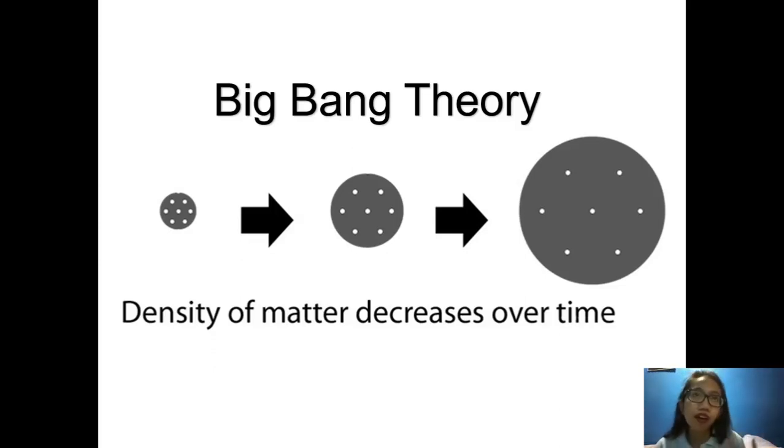So far, scientists have labeled the culprit for that expansion as dark matter or dark force. It's called dark matter because we don't know what dark matter actually is. It's more of a mysterious entity in our universe, and several of our scientists are actually studying it in order to figure out why it is causing this expansion. Okay, so much for evidence number one.